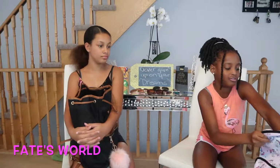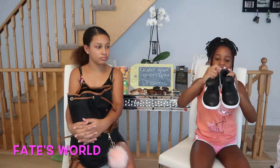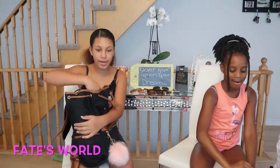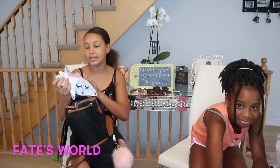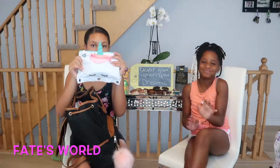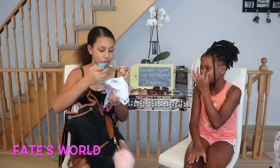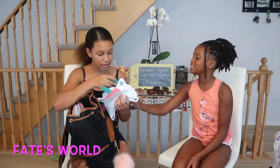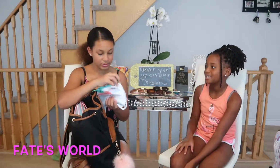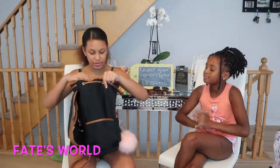In my big compartment, I have my English shoes. I have a pencil case. Let's see what we have in here. It's a unicorn pencil case, and it's really, really cute. You can clip it into your binder. I have a sharpener, a pencil, pen, highlighter, and eraser, just stuff that you normally would need in class. So yeah, just simple stuff like that.